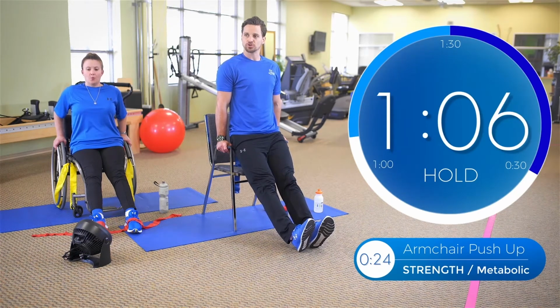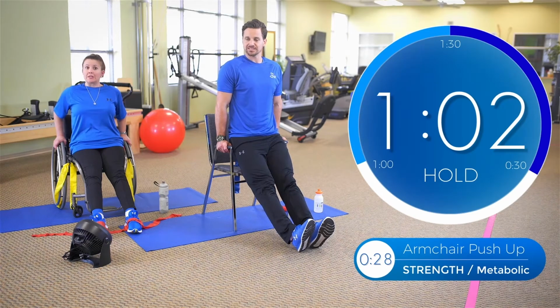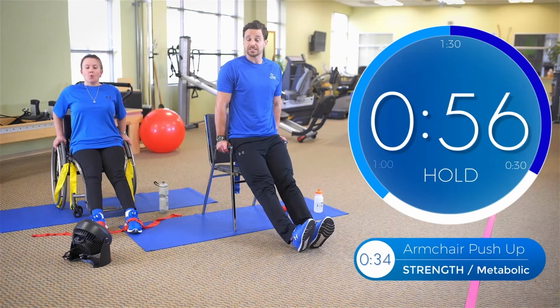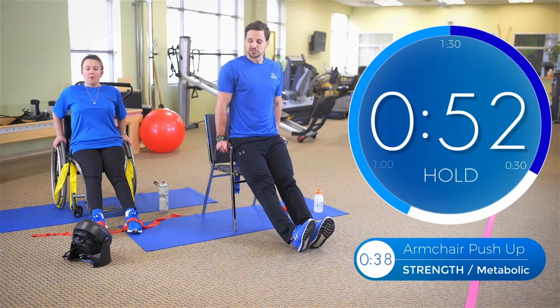Breathing freely, dropping the shoulders, keeping the slight bend. It protects the elbows. Look at you go, Miss Elizabeth. Woo-hoo. Actively engaging. In through the nose, out through the mouth. When you get to the point where you can no longer continue with proper form, that's a success. Don't force a set. Slowly lower the hips.